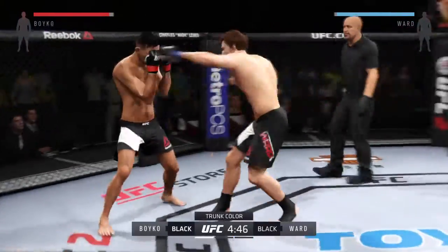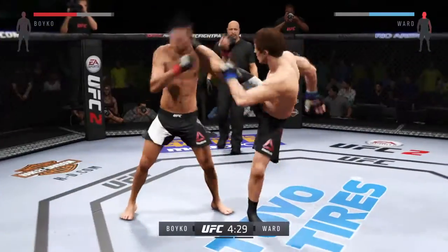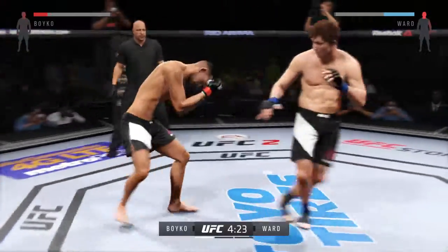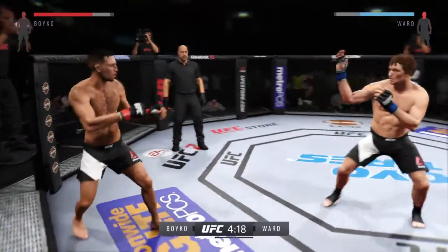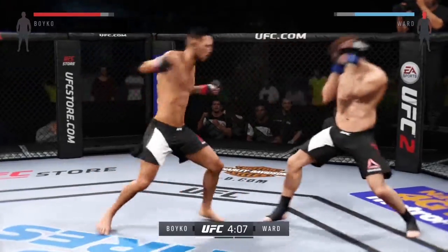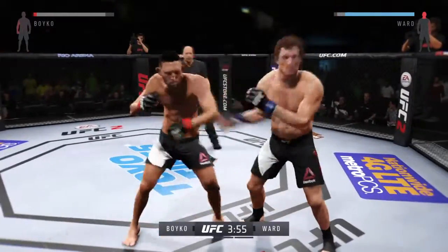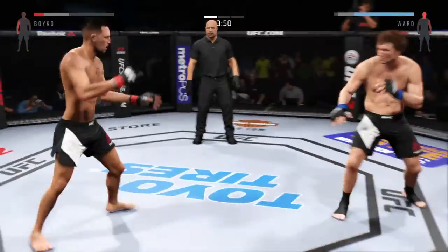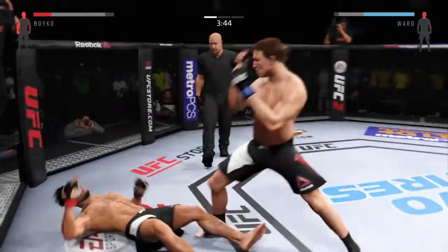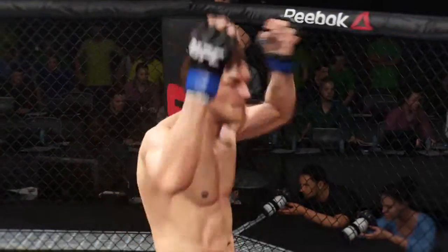Good leg kick by Hercules. Excellent job of timing these combinations. Whoa! High kick. He hurt him. Here to end the fight early in the first.